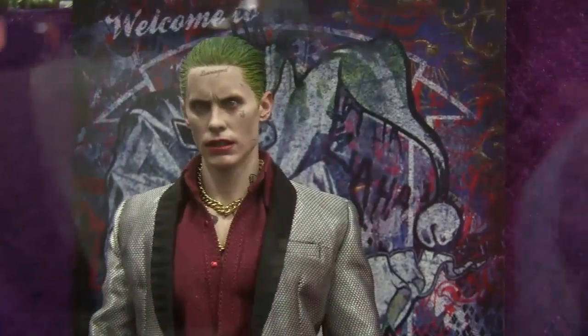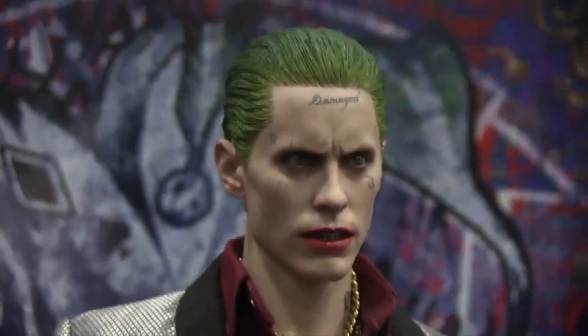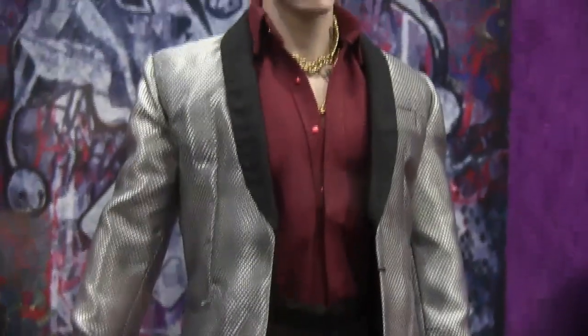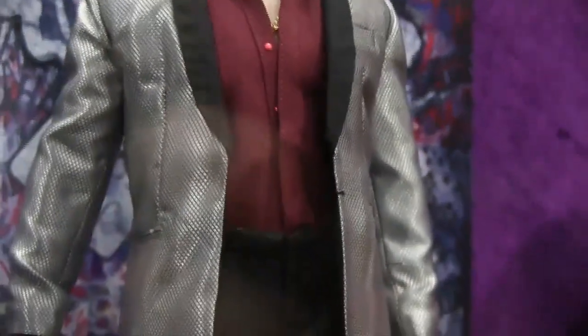First off, we do have the Joker in his little silver and red suit, looking absolutely stunning. This is actually a reuse of the head sculpt for the Toy Fair exclusive, but I'm sure it's bound to change. And in person, the tailoring on this guy is really, really nice. I love the suit, and it's not puffy or anything. It really just has great proportions.